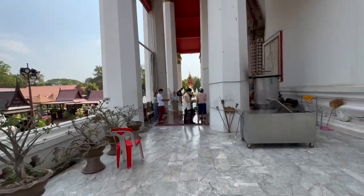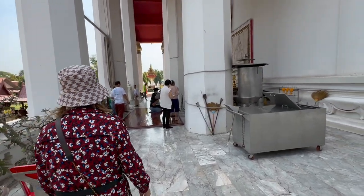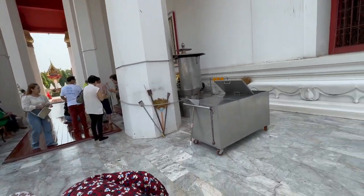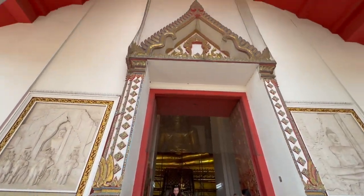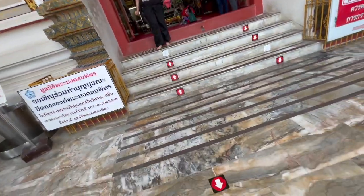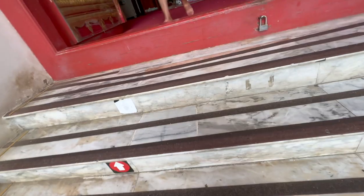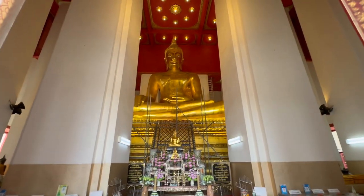So, we're just gonna go in this temple. It's a bit cooler in here actually. Before you go into the temples, you have to take your shoes off. So we're taking our shoes off. So we're gonna have a look inside this temple. There's a big Buddha.